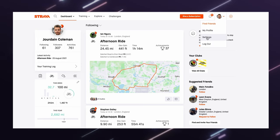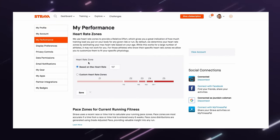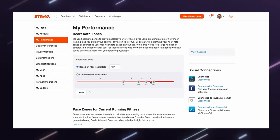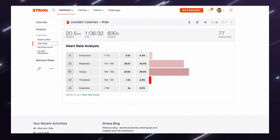Next up, we have custom heart rate zones. Now, on desktop, you can go into settings, and where you have your health related data, you can click on your heart rate and then you can move the sliders to change the heart rate zones. Now, when you upload an activity, you can go into analysis and you can see which zones you were in.